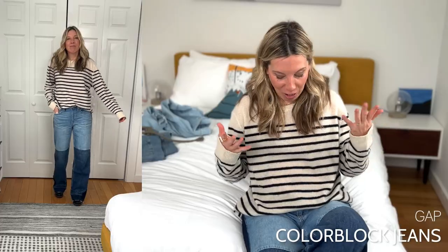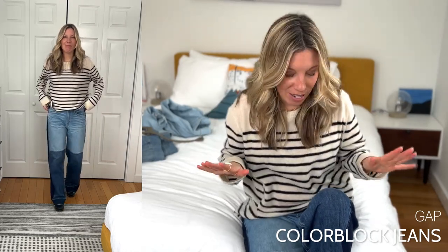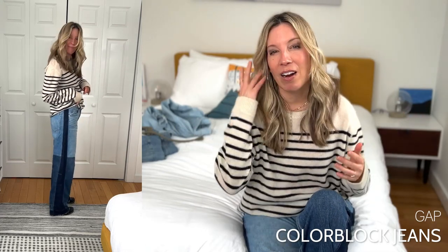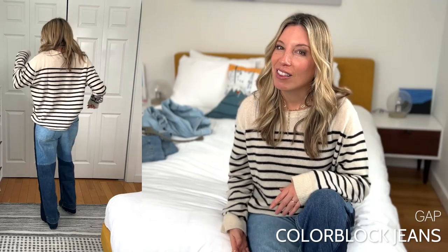Close enough. My next recommendation is actually the pair of jeans I'm wearing. They're a pair of color blocked patched jeans from The Gap. They're freaking phenomenal. They're soft, they're comfortable. They look way more expensive than they are, and I've been really happy. They do have that baggy, oversized look that I was going for.